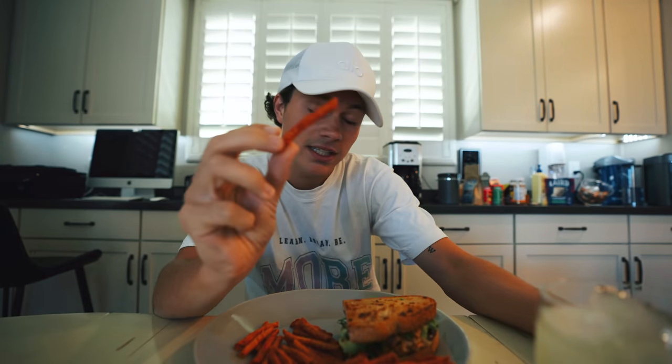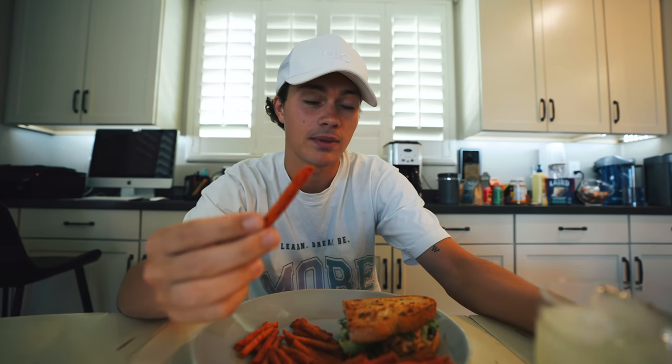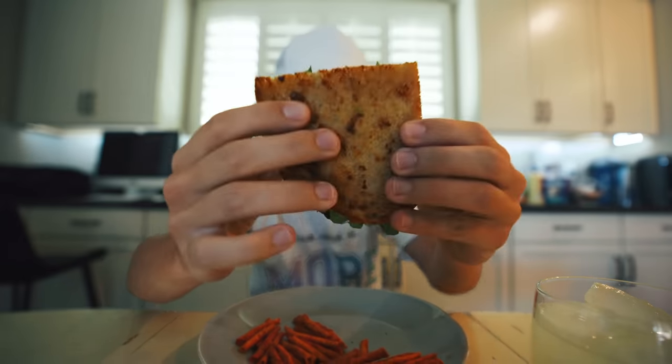Then we have probably the best chips on the face of the planet. These little Trader Joe's talkie things. These things are amazing. So we're gonna give this a rating 1 to 10 based off of my first bite. So here we go.